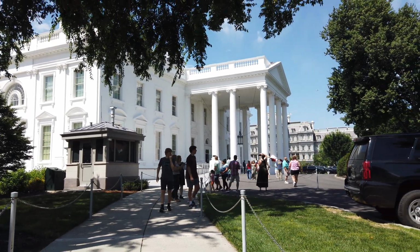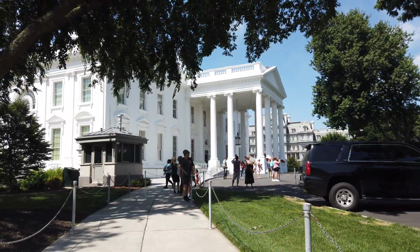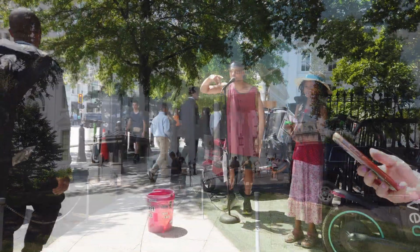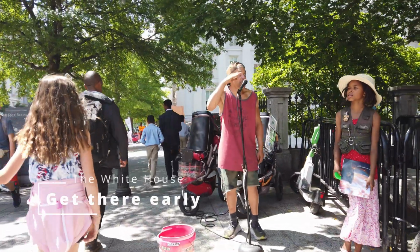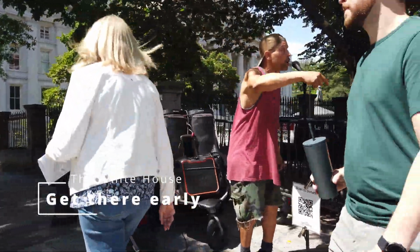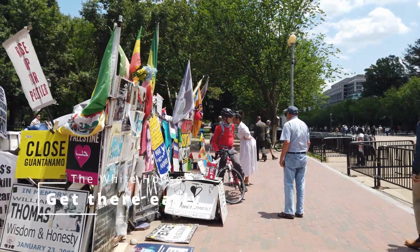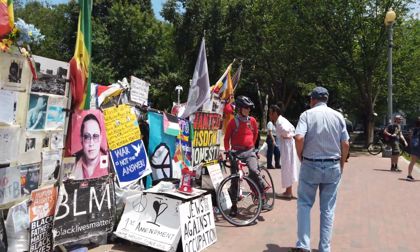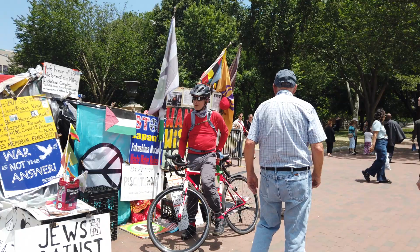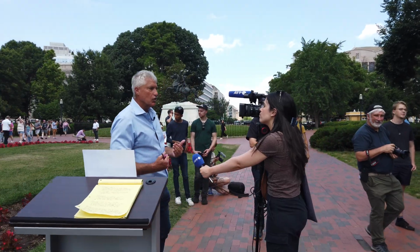If you are one of the fortunate few who have a ticket to go to the White House, I strongly recommend you get there early. There are going to be people outside the White House who are trying to share their political views or to win over causes. There are marches, demonstrations. There are all sorts of reasons that could stop you from getting there on time, which could delay your entry or even prevent you from going inside the White House. So don't delay, get there early, have enough time to walk around and feel comfortable.